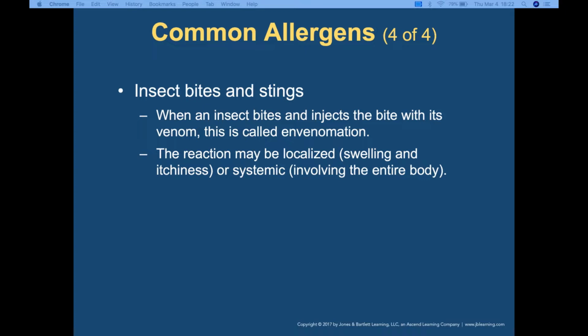So the reaction can be localized, causing swelling and itching at the site, or it may be a severe systemic reaction. And remember, the systemic is going to be anaphylaxis. That's kind of your little trigger word, systemic. It involves the entire body, which is going to cause anaphylaxis.